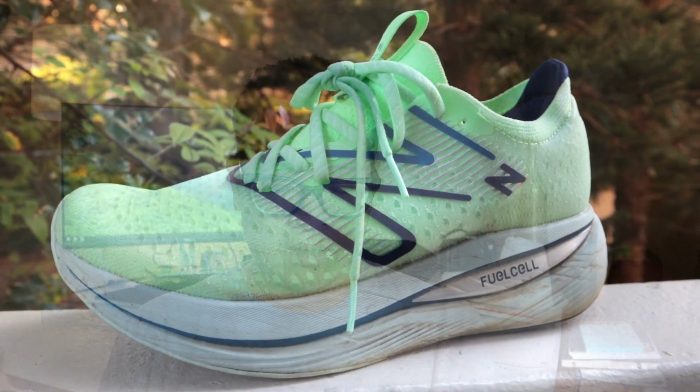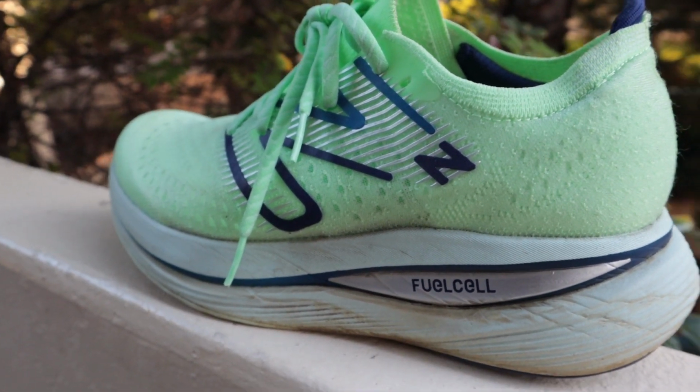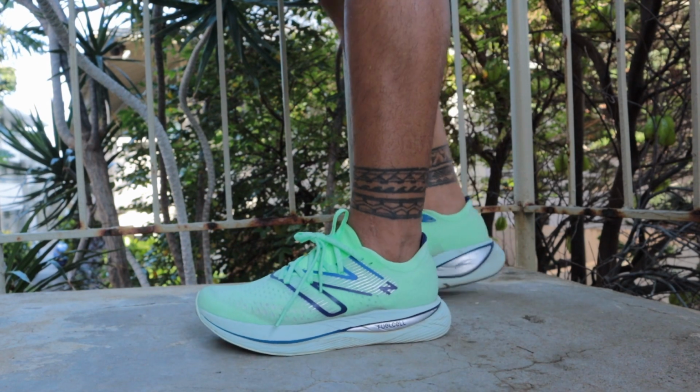And to get into the New Balance FuelCell SuperComp Trainer, so it's a mouthful, but it's a beautiful shoe, and there are reasons for that. It comes in at about 11 ounces, and so that's 320 grams for those folks using the metric system. It also feels like a race car in your feet. So when you put these on, you're dialed in and it's responsive.